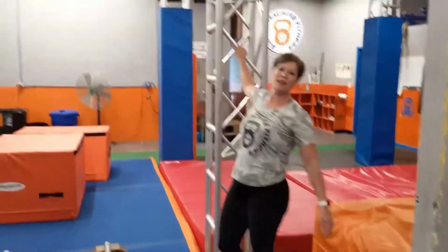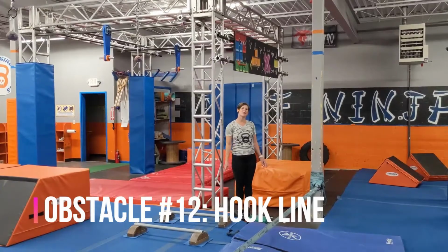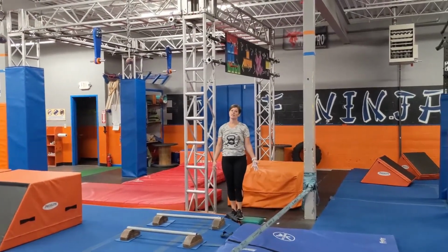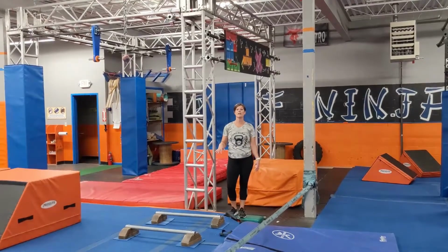Clear. I will allow contact with this as long as it's not grabbing. Okay, final obstacle is our hook line. Starting platform is the green mat, which you just finished the last obstacle on, so don't spill over. Finishing platform is the orange mat at the end of the line. There will be a buzzer waiting there for you.